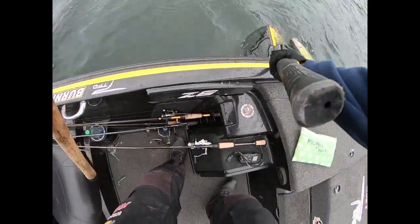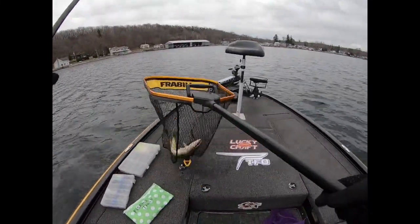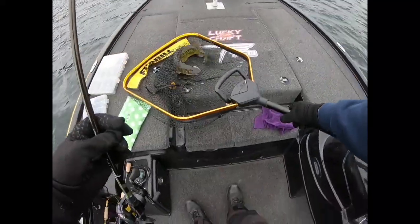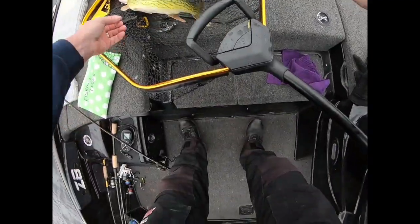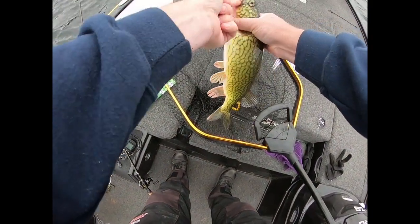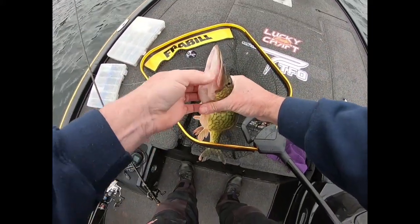Fun anyway. He's a fun one. Little scrapper, do. Just a little scrapper, do. Easy, buddy. Gotta get my gloves off. I do not want to get my hands soaking wet with you. Oh, careful. Come here, you little rascal. Where's my jig head? Can I have my jig back, please?